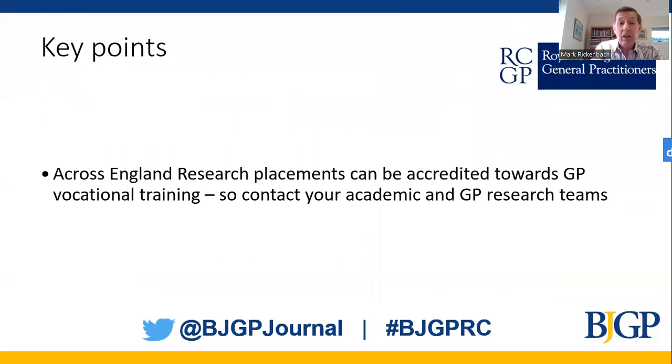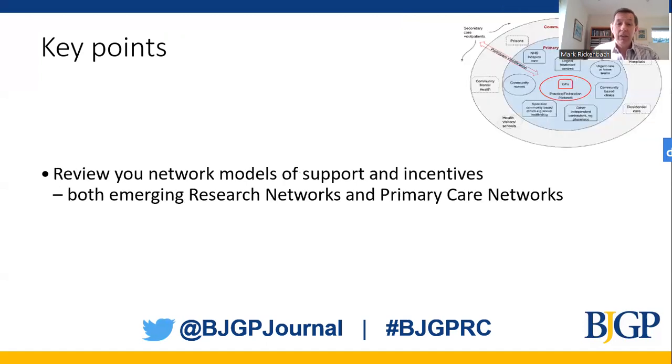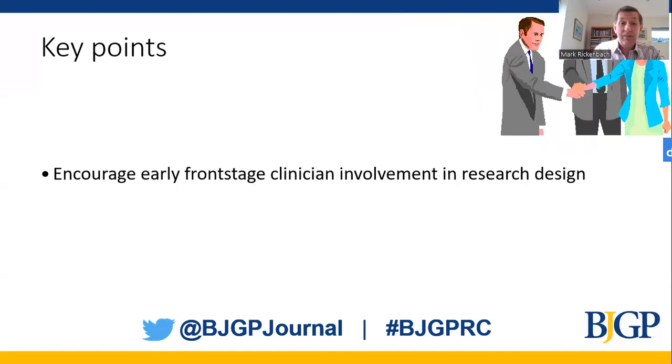And the key points, therefore, are that research placements can be accredited towards GP vocational training. This is new, so you could contact your academic centre or GP education teams to set this up elsewhere. That clinician researcher posts are needed to provide long-term clinically based GPs for research interest, and to be flexible and designed around the GP. That there are network models of support and incentives that could be reviewed, and primary care networks in particular to be looked at.